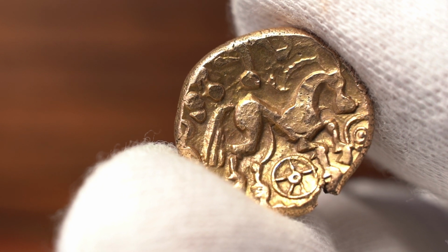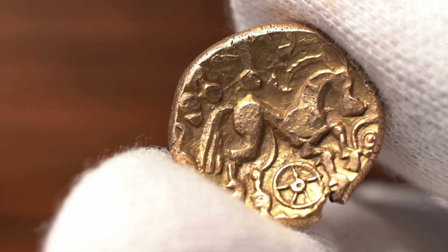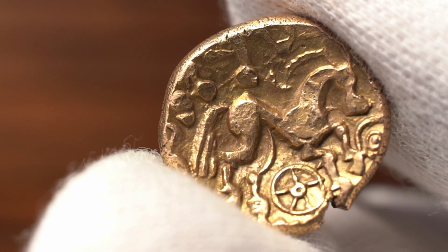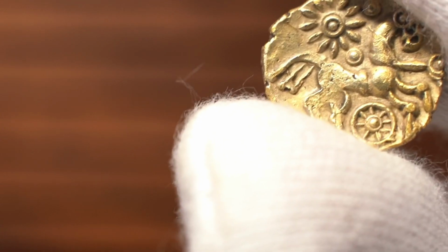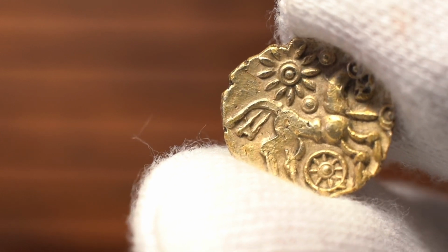The obverse displays a reversed S in the field that is not very easy to see, and the reverse displays an annulet horse facing right, beaded mane with wing motif above and wheel below, and this example was listed on the website for £2,400. Next, we have another quarter stater, minted under the Atrebates tribe, and this is a Selsley Dahlia type.